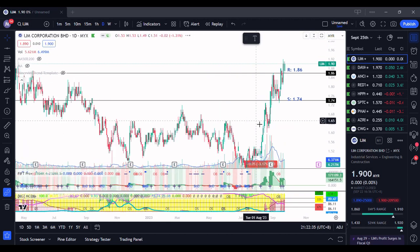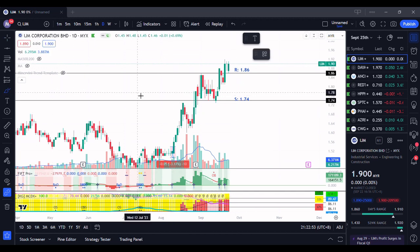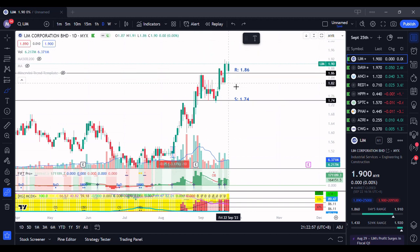First stock for case study will be IGM, construction counter. I think construction and property has been quite bullish in the past few weeks. I am not sure how long the music will continue, but we just look at it as a case study lah. If you see here, it has formed higher highs and higher lows all along the way, and then here it broke out from the resistance of 1.86.